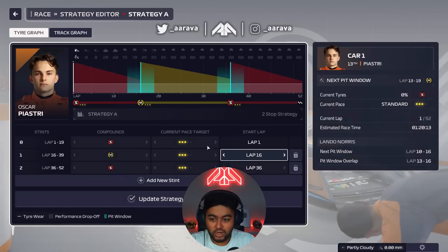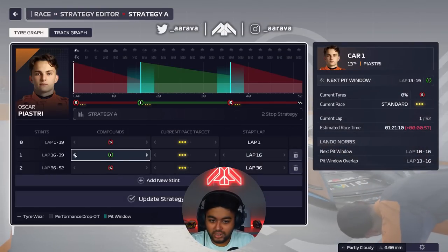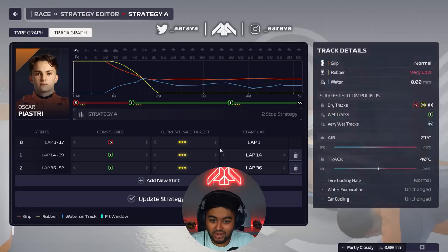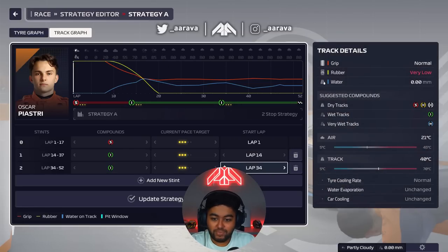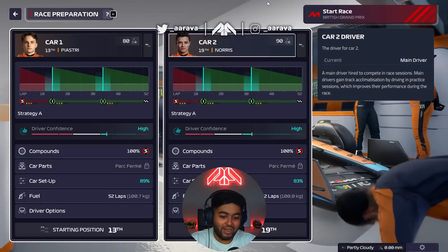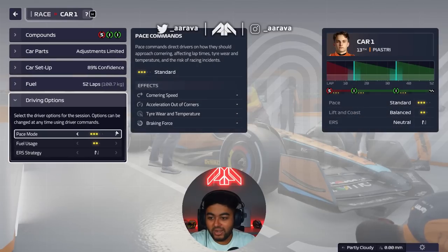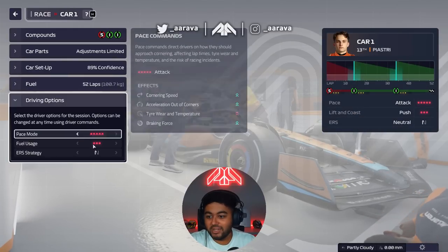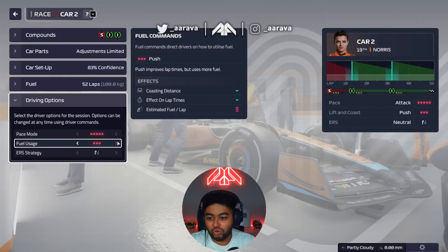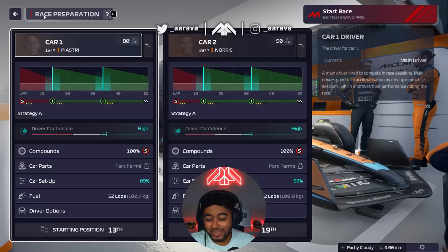So we go inters, lap 14 with Oscar, and then inters again about halfway through, lap 34. Yeah, cool. Okay, that's the motive. Right. It's not going to be like Canada. I would be very surprised if people are starting on intermediates right now because there's way too many laps for dry tyres. So it's not going to be Canada.